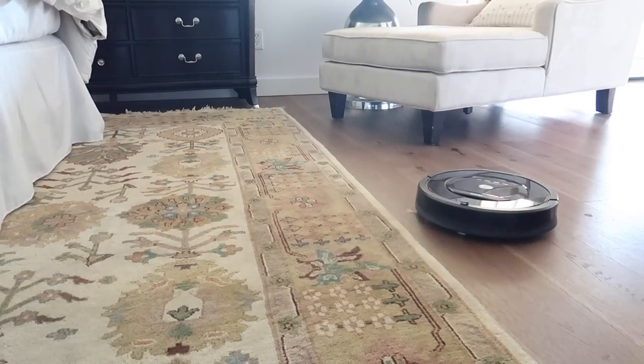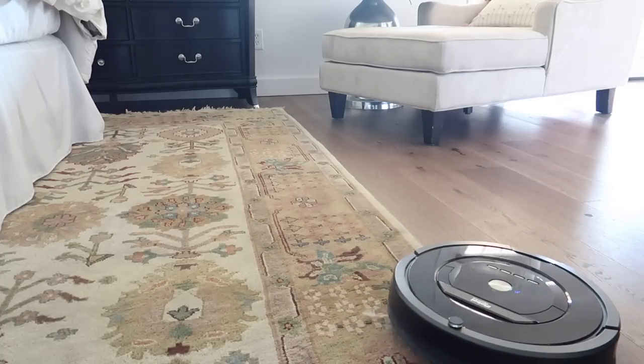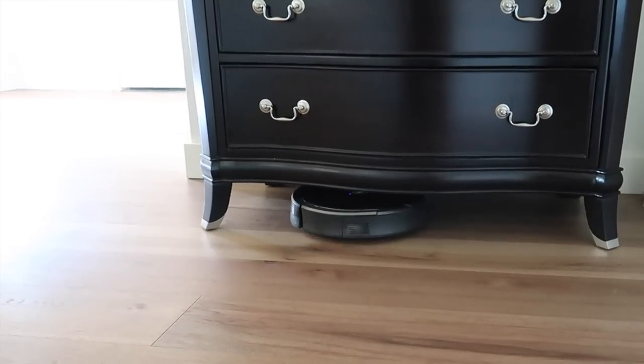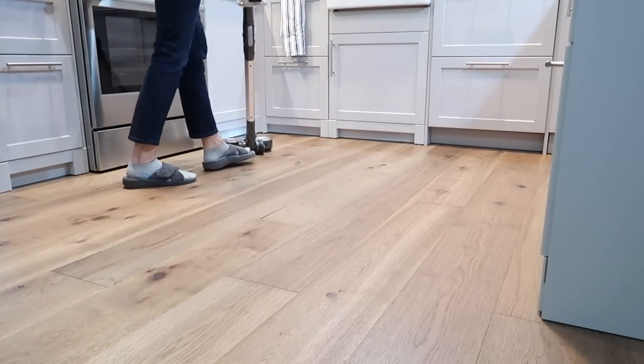And so I got our robot vacuum cleaner working in our bedroom. This usually runs every morning in our kitchen and living room, which is great. But I also let it work in our bedroom sometimes when I'm short on time, because it actually does a really good job of getting underneath the furniture.